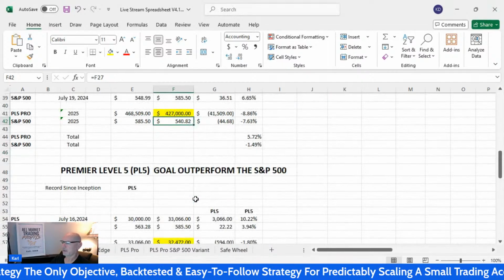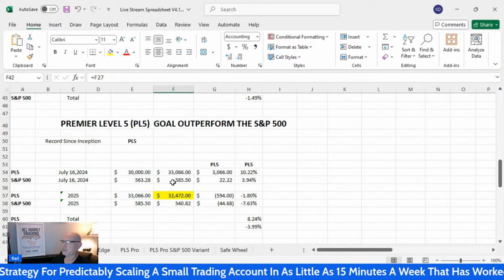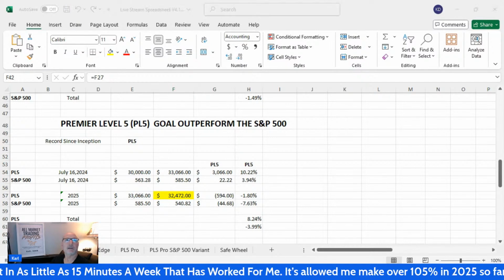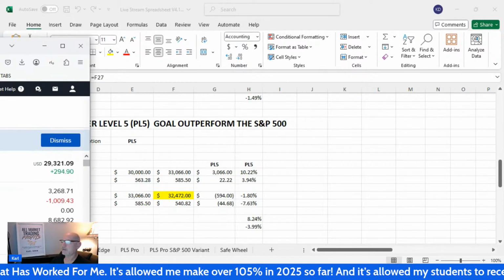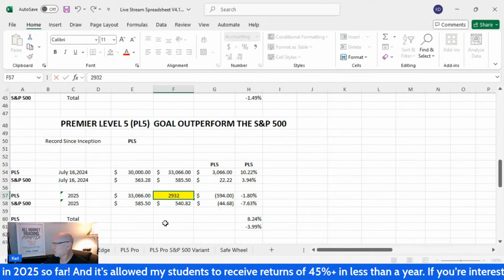Let's talk about the Premier Level 5. This is very tightly tied to the market, so it will go up and down with the market. And I have this in my Interactive Brokers account because I have less money involved, and I like to keep my positions low. So I'm at 29,321 down there.